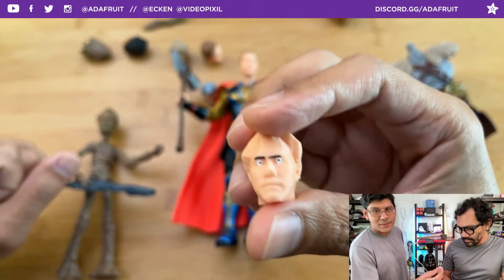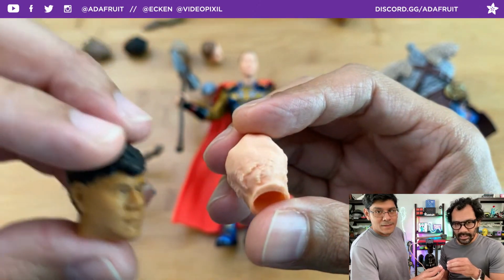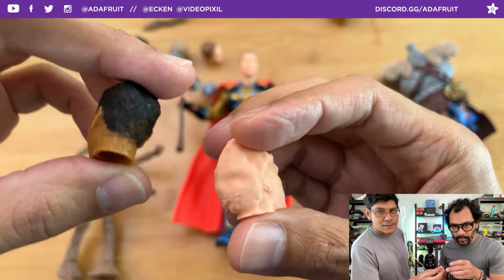Oh, yeah, it's 100 microns, so 0.1. Again, super surprised that Ninjaflex was able to print at such a high resolution. Here's the ugly side, right? You have some overhangs, but you can clean that up if you wanted to.